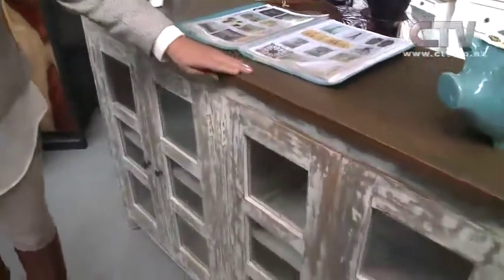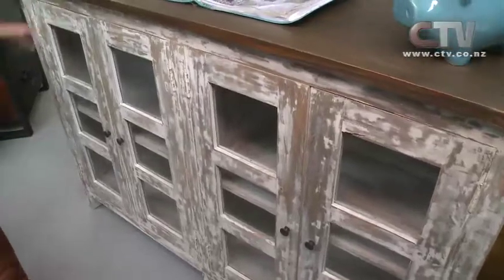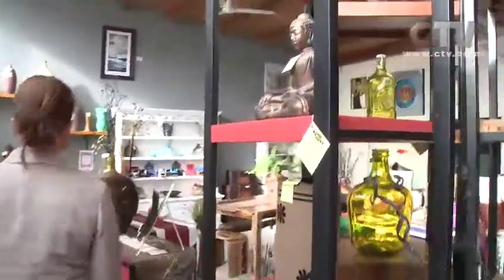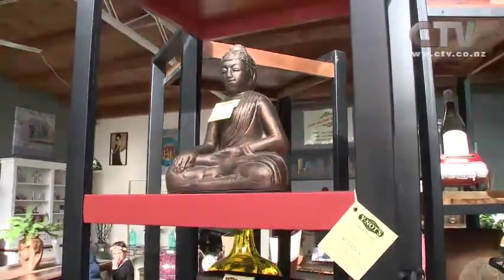Look at this beautiful big piece here, $799. As most of you know as well, I'm not really big on mentioning prices. However, these guys, they managed to cut all the middlemen out of it. That's how they managed to actually bring it to you at such a fantastic price.